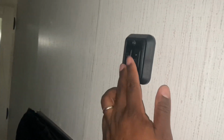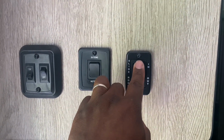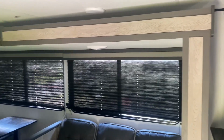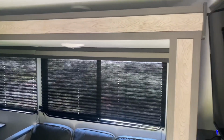Turn off the water heater. There we go. Make sure I turn off a lot of the switches in here because you don't want to be driving and running out your battery. Make sure the vent is closed. Make sure these switches are off. Now it's time to bring the slide in. This is like the boring thing, but as you're bringing it in, you're looking around just to see that there's nothing to obstruct the slide.